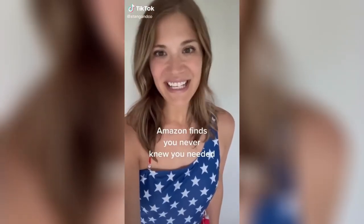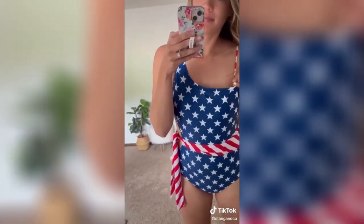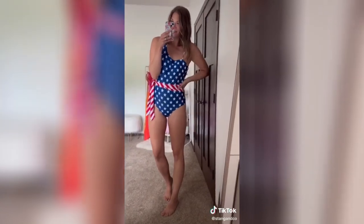Random Amazon finds you never knew you needed. Look no further, you guys. I found the cutest 4th of July swimsuit ever. It has a cutout side detail with an attached sash, and the red strap is removable. Go ahead and stick with your true size in this one. It is an absolute Amazon must-have. Amazon for the win, part 250.